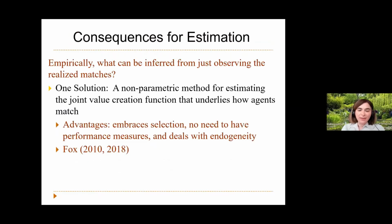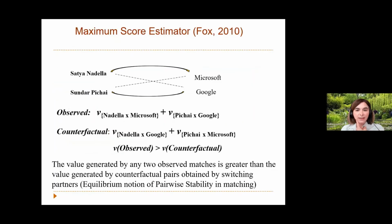Okay, but then what can we do in these situations? In observational data, we have information on who has been hired or who formed a partnership with whom. What can we do? In the remainder of my presentation, I'm going to go quickly over one example that shows how we can deal with this difficult problem. And this is based on Jeremy Fox's non-parametric method.